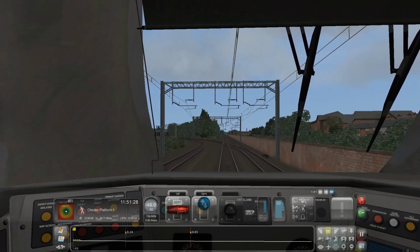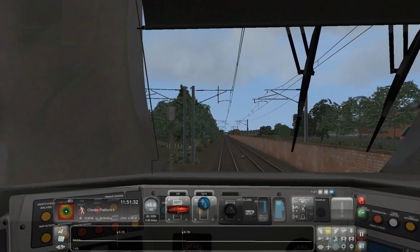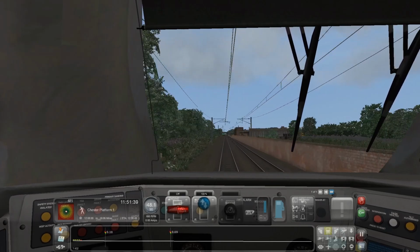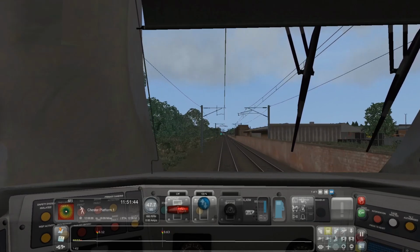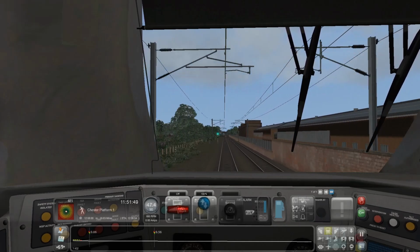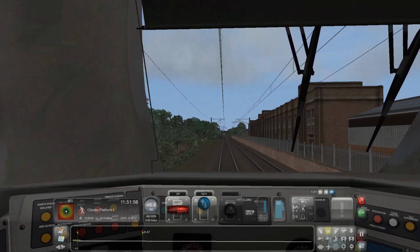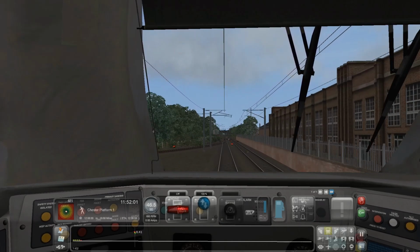You can no longer get this route now because Dovetail got rid of it due to Arriva no longer owning the branding. And of course the Virgin trains no longer exist either, so they got rid of them as well on Dovetail. So neither this train nor this route you can actually play now unless you already owned it. If you're new to Train Sim, then you will not be able to get it.